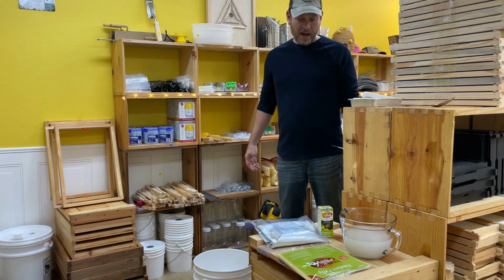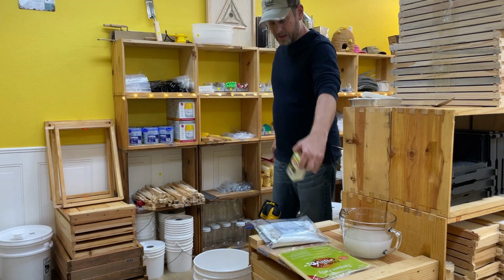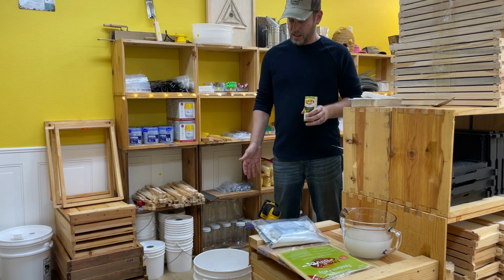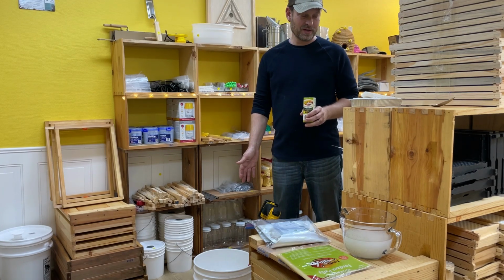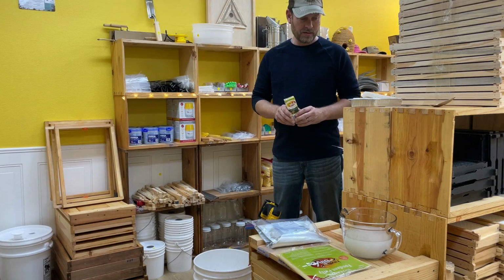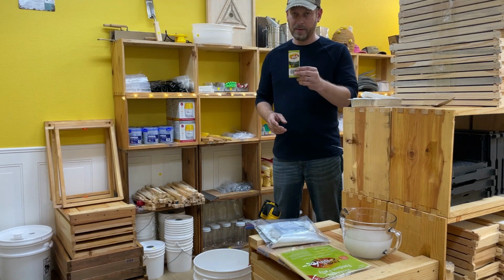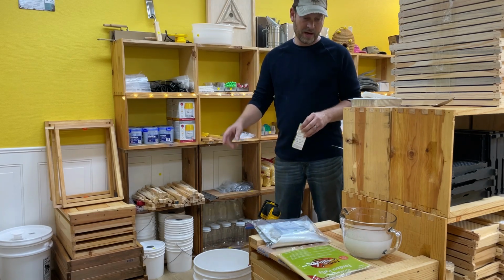Now I have for a couple of years mixed Hive Alive into it, so I'll take the liquid Hive Alive, do the same recipe, and I will put again my 25-pound bag of sugar, about 4 1/4 to 4 1/2 cups of water, maybe 4 1/3 if I'm using Hive Alive, and then I add a tablespoon of Hive Alive into this. Again, mixing it all around.